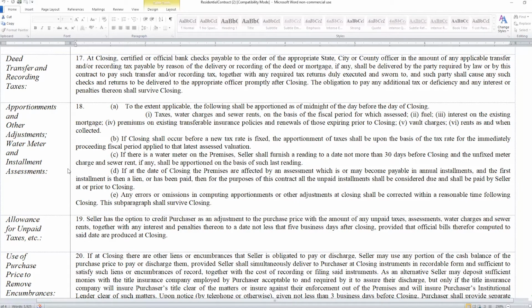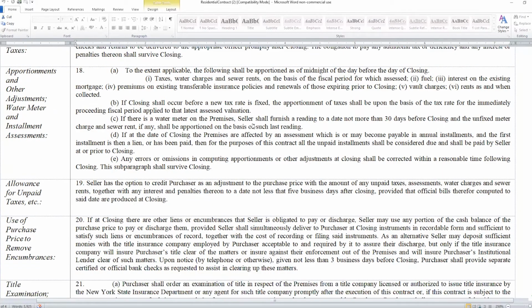It also goes on to say if there's any fuel, such as oil or propane, then that is not included with the sale of the home. It's not like when you buy a car and the gas is included. This is totally separate. That's deemed to be a commodity. The purchaser is entitled to a final meter reading conducted within a close proximity to when the actual closing itself. And it should state how many gallons are left and how much it paid per gallon. All right. It says if there's any errors or omissions, that could be corrected after the fact.